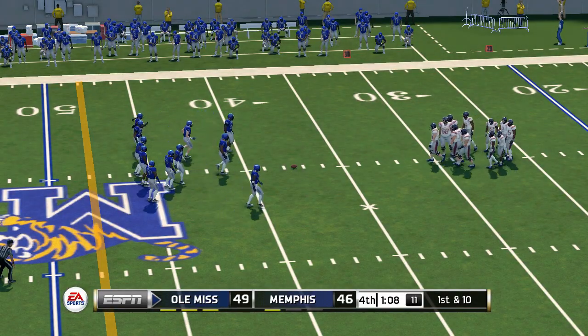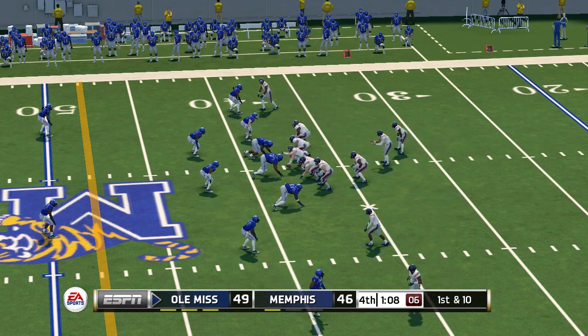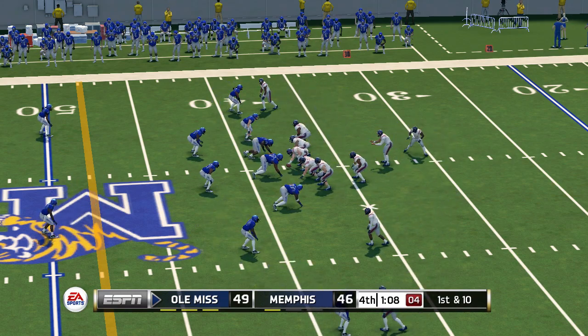Here we are late in the fourth quarter, and this is what this game has come down to. Every possession is going to count, and this could be the one right here.